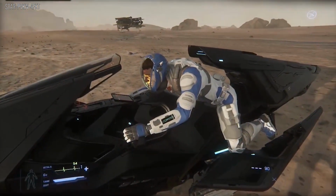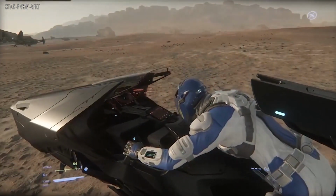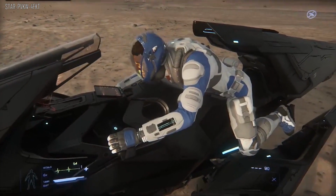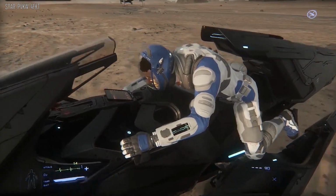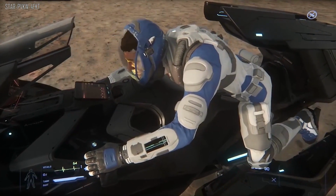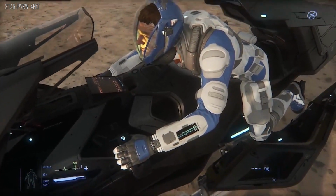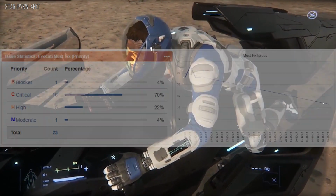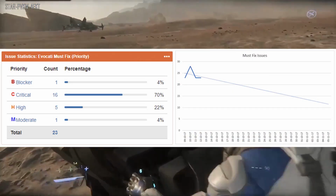But as I say, they're focusing now on the shopping and commodities feature, fixing as many bugs for this as they can. Currently, the must-fix issues are at 23 until they can release that next build to Eva Cotti. They're focused on stabilising the shopping, which includes buying and selling, the cargo mechanic, and the UI that goes into this as well. One of those is a blocker, 16 critical, 5 are high and 1 moderate.